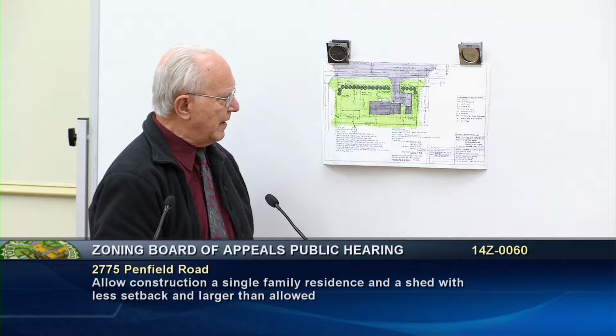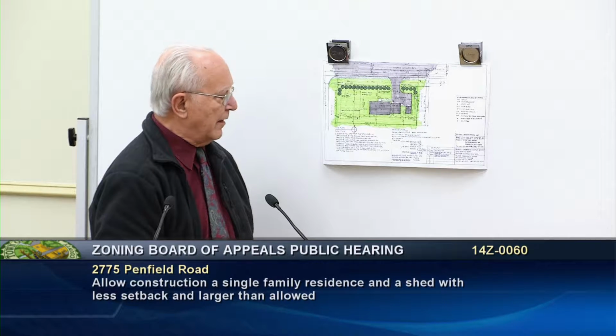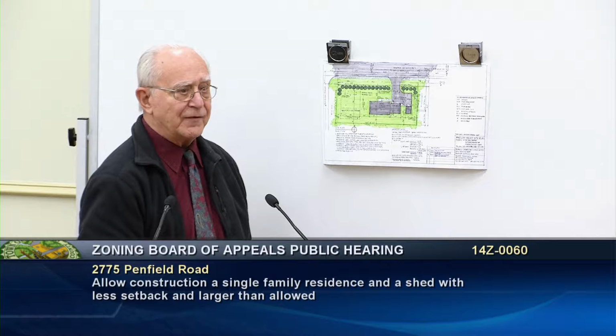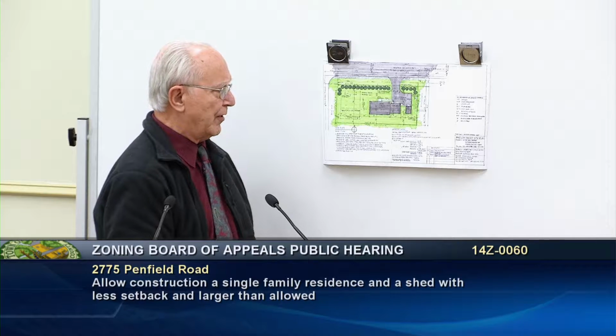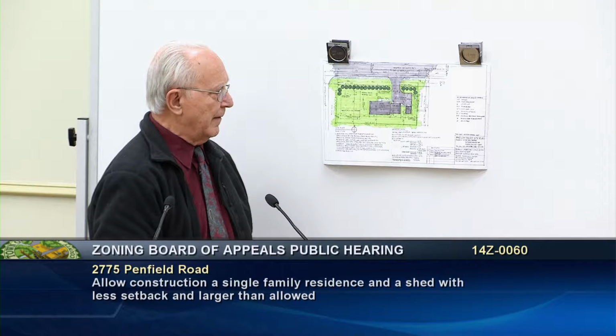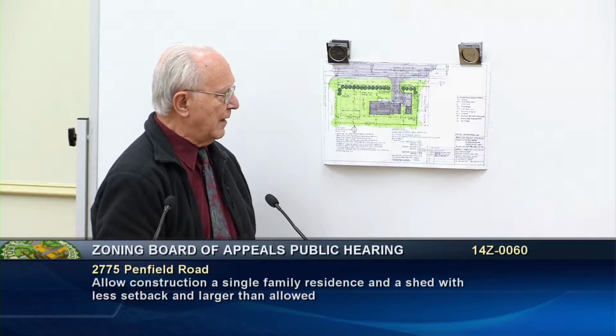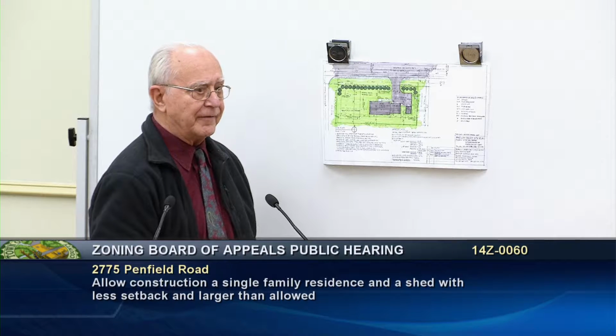There are other lawn accessories that one can store in a shed that don't necessarily need to take up room in the garage. So I felt that the 12 by 16 was a suitable size for a shed to accommodate those things that don't necessarily get stored in the garage year-round.